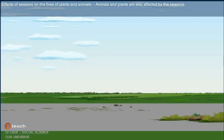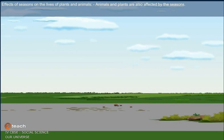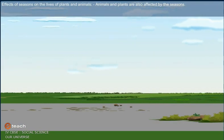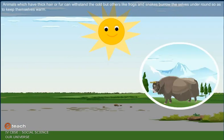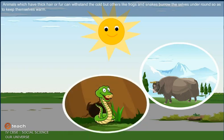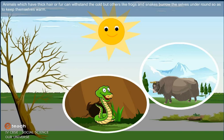Effects of seasons on the lives of plants and animals. Animals and plants are also affected by the seasons. Animals which have thick hair or fur can withstand the cold, but others like frogs and snakes burrow themselves underground so as to keep themselves warm.